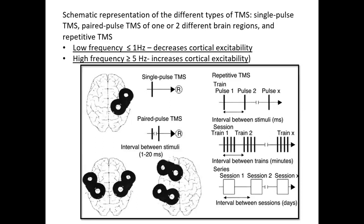Low frequency TMS is also called slow rTMS. Here the brain area is stimulated with less than 1 Hz frequency. It is applied for a longer duration, ranging from around 10 to 15 minutes. This induces a long-lasting inhibition of neural excitability known as long-term depression. Therefore, it causes decreased cortical excitability.